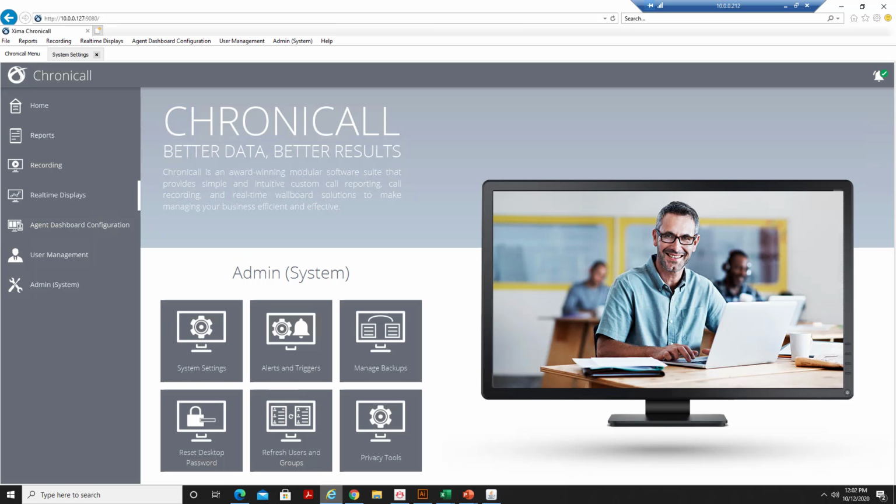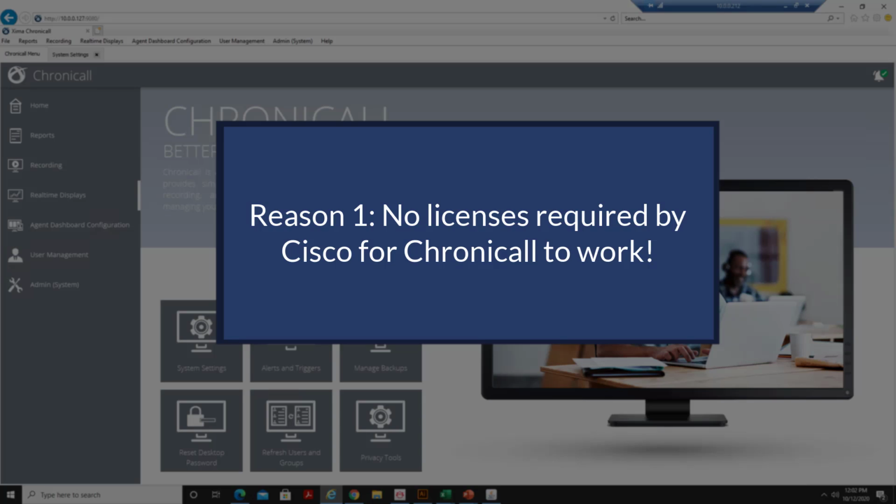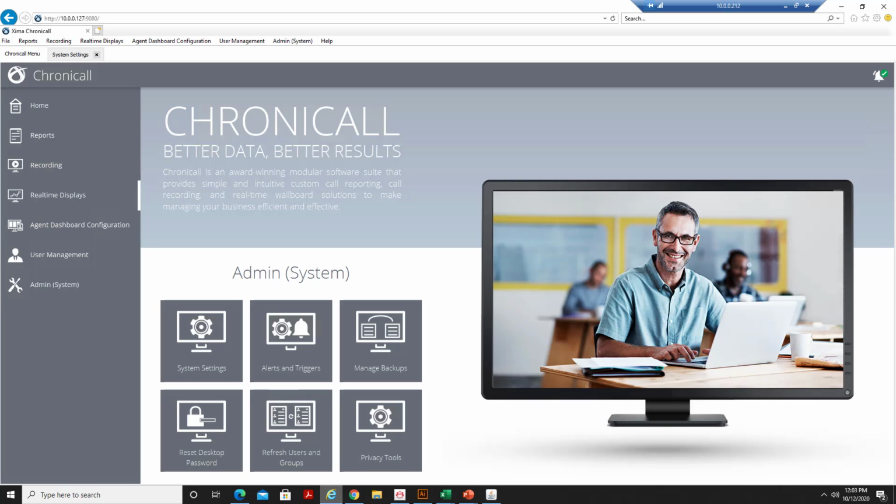I'm going to spend the next 5 minutes showing you 5 reasons why Chronicall is a good fit for your Cisco UCM. The first reason, there are no licenses required on Cisco for Chronicall to work. It is supported on CUCM release 8.0 and above. It is certified and tested by Cisco, and you can find it on the Cisco Marketplace.